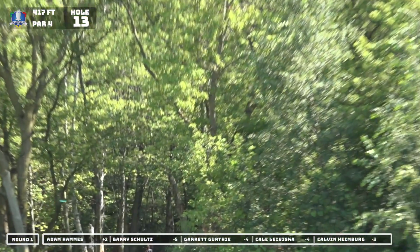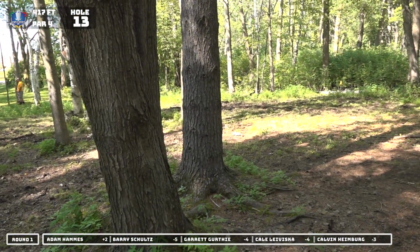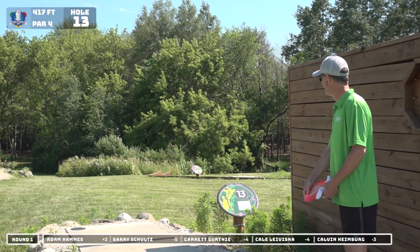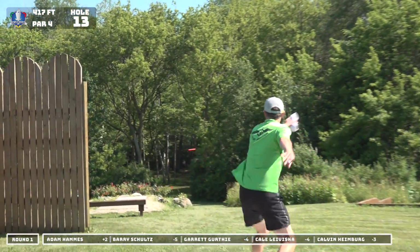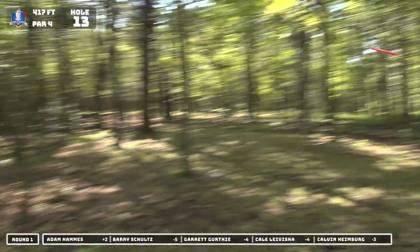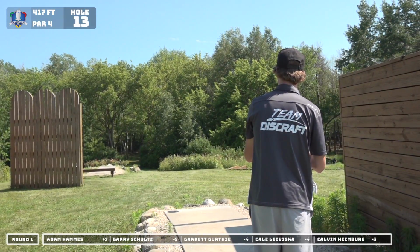Cale with a smooth turnover. Ah, catching a tree on the edge. You have to stay really mentally strong on this course because you can feel like you've thrown 18 great tee shots and you could shoot 27 over par still. 100%. You really have to think, okay, I threw a pretty good shot that was just off by an inch. And you can watch people just shank and get all the way to the basket. It's one of those kind of courses.